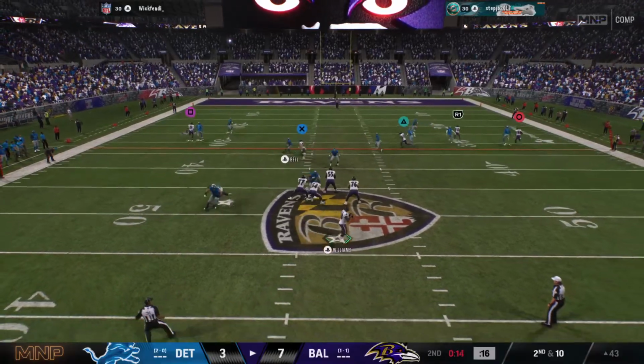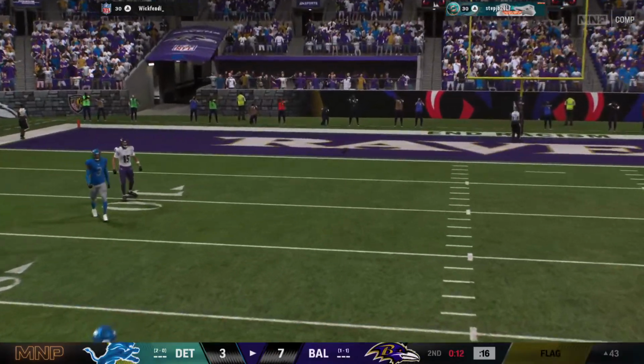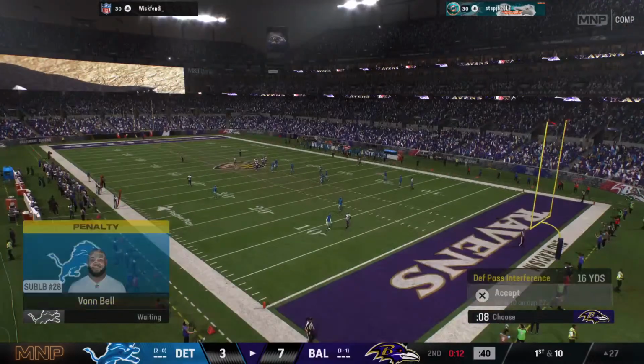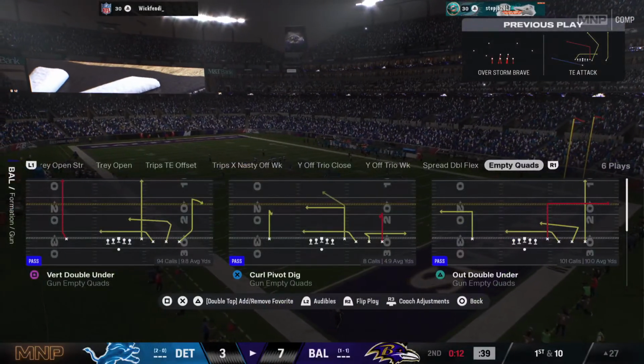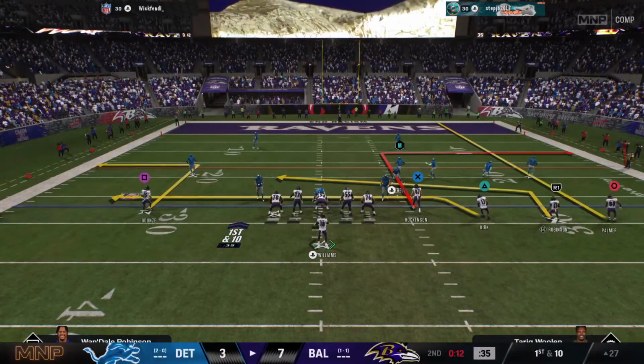Second and 10 now. Williams. And that's incomplete, but he might have done a little too much to cause that. Flag comes out, and this could be interference. So a little too much contact on the part of the defender, and the officials flag him for it.